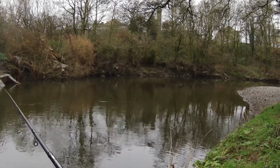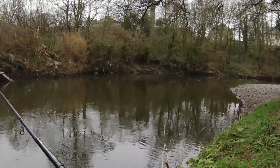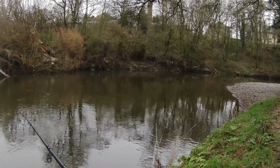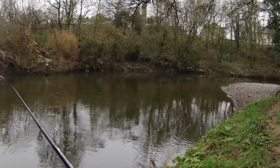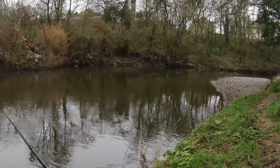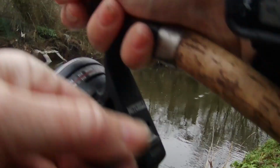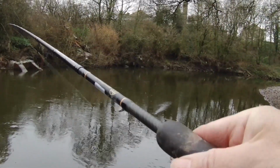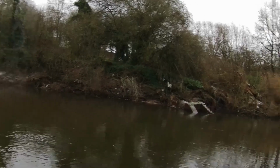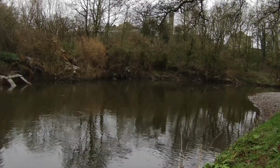I've been feeding quite a lot, quite frequently, probably 15-20 maggots every trot through. But there's usually quite big numbers of grayling in this stretch, and also chub, so I sometimes get away with feeding quite heavily. Obviously there's the greedy trout as well. Not sure whether that was a bite near the bottom. I'm just not going to feed at the moment. I'm just going to see if I can get another one on the hook.